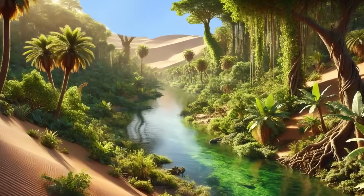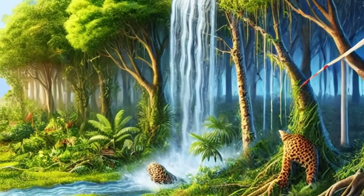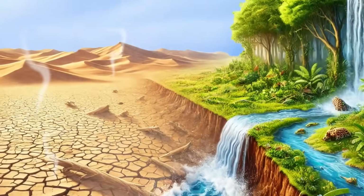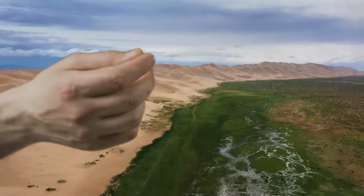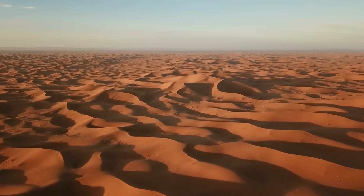But between 8,000 and 4,500 years ago, something really funky happened to this region. Certain areas went from humid to dry way too fast to explain it by just orbital changes. In the blink of an eye, the lush Sahara turned into the Sahara we know today.